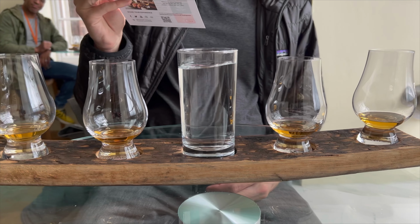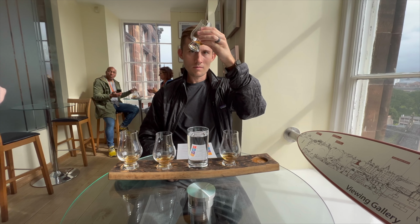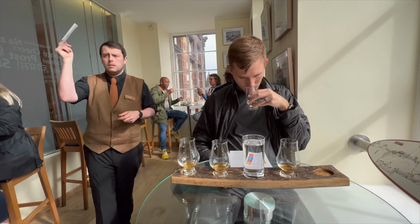You're going to start with the one to your left hand side, all the way down to Islay, left to right. Everything you're drinking is on the sheet that has been provided.